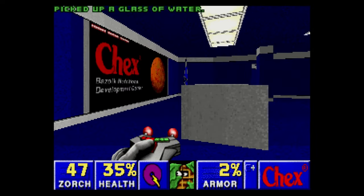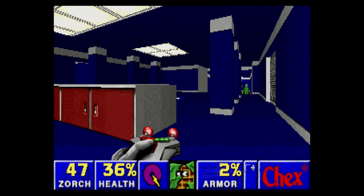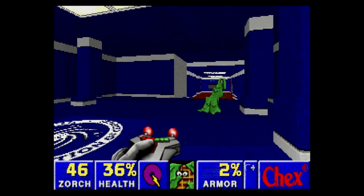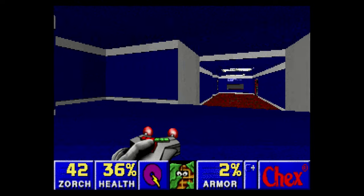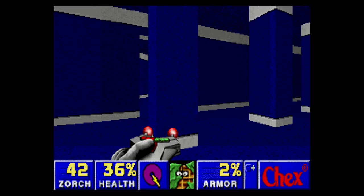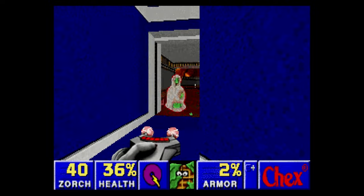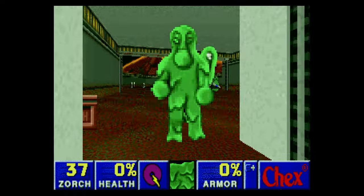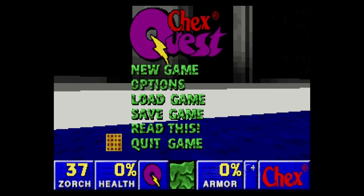Oh, there we go. Water gives you 1% health. Plate of food gives you 10%. The slime repellent's only 1% armor. The Zorch recharges are only plus one Zorches. Kinda stingy this game is. I'm actually surprised I've lasted this long. Oh, there we go. That's it. All right, that's enough of Chex Quest. Let's go on to the next game.